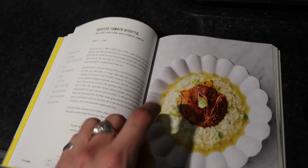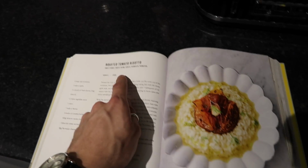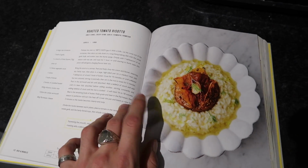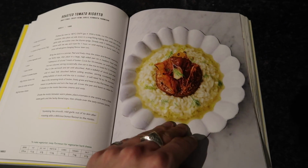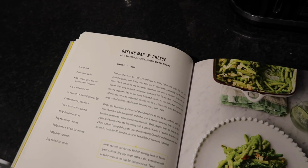Recipe number 2, which is actually what we're cooking this evening, is a roasted tomato risotto with sweet fennel, crispy thyme, garlic and vermouth. The only thing that we actually don't have is the fennel, but we're going to put mushrooms in it instead. I know it's not really the same, but it'll work. It's good. We're good. And then the last recipe that we're gonna do is a greens mac and cheese.